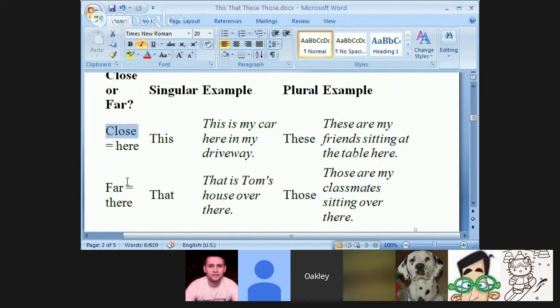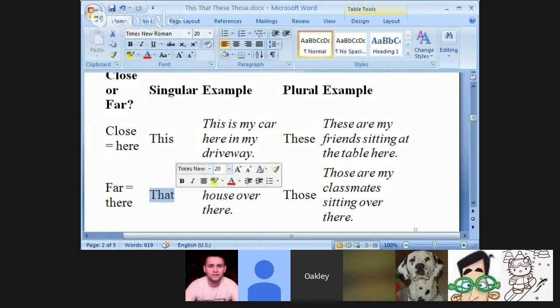Close. As a singular, we use this. This is my car, here in my driveway. Or plural, these are my friends sitting at the table here. Overdoing it with the prepositional phrases in here, but it's pretty obvious. Far away, we use that. That is Tom's house over there.